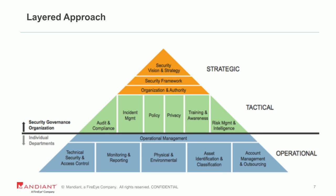The foundation of this entire framework is built on the boots on the ground, or the operational layer. This is where a transition occurs between the overall security and governance organization, which are typically comprised of the strategic and tactical layers, and the operational roles being split into individual departments. So you can see the technical and security access controls, monitoring and reporting, physical and environmental, all of the individual departments that typically make up silos at an organization.